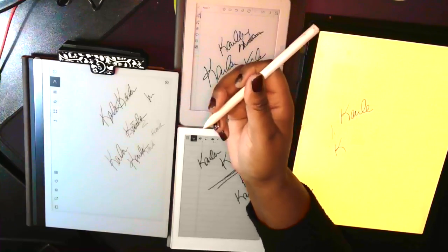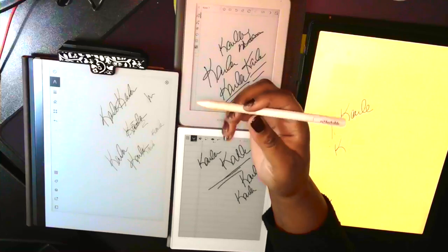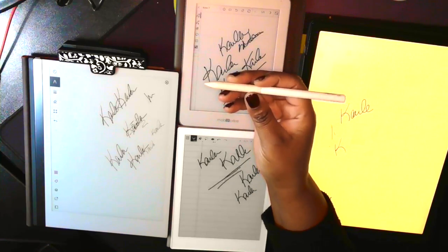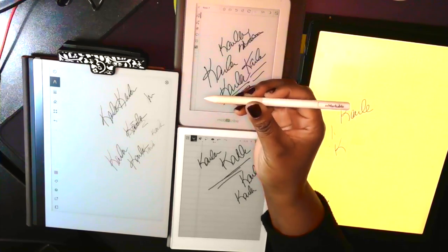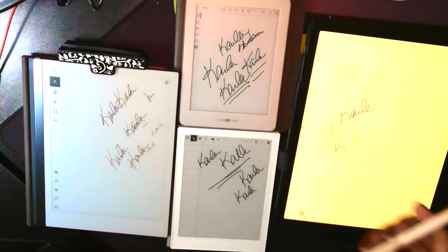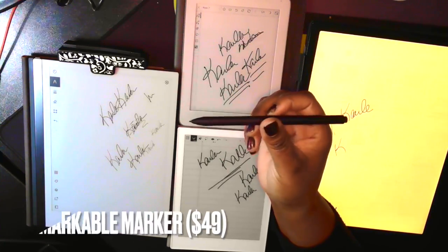Okay, and this pen, I don't know how much this one costs anymore. I think it's around $40, maybe $35-$40. I don't think I saw the price. I'm not sure if they even sell this model anymore, but I think it was around $40. All right, so the next pen on my list is the reMarkable pen. Okay, so this is the reMarkable.